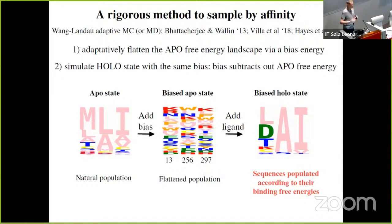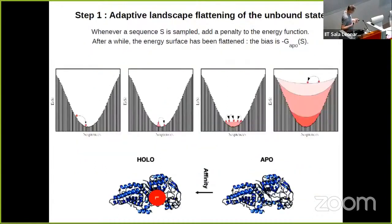We've just repurposed this into the Monte Carlo world, where we mutate side chains over the course of a Monte Carlo simulation, and we do it in such a way that we get Boltzmann statistics. We're not doing simulated annealing, we're doing Boltzmann sampling. That's why it works. So the adaptive flattening is a well-known idea, but I'll give you a quick breakdown here.